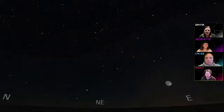And Ricky's going to help us find it in the sky. It's actually visible on your screen right now in the northeast after sunset tomorrow evening here in Muncie. But before we do, there's something else that is pretty familiar to everyone in our sky. Tomorrow night after sunset, we have the moon.